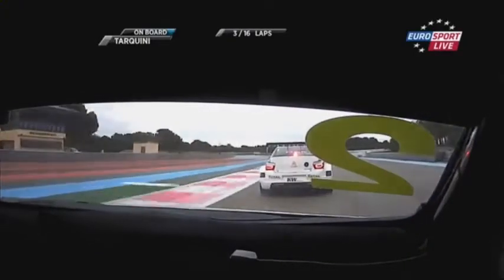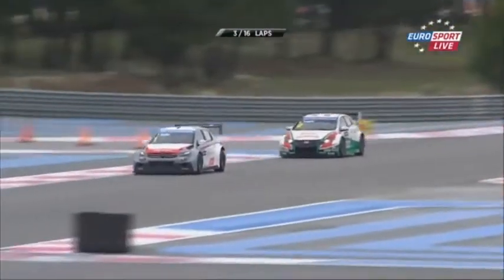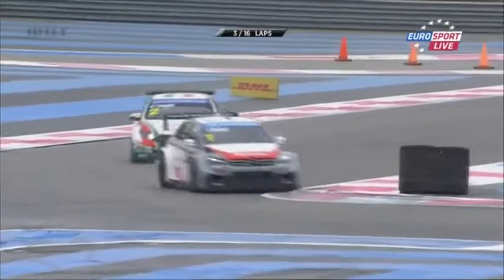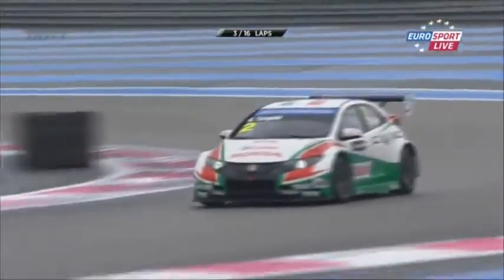Loeb is already in 6th, Lopez in 7th. They came from 17th and 18th on the grid, don't forget. Well, it would have been a little more difficult, perhaps, for them to have moved up quite so fast in Marrakesh, where there's less overtaking room, less room for mistakes. Rob Huff all over Hugo Vallant for 4th place.